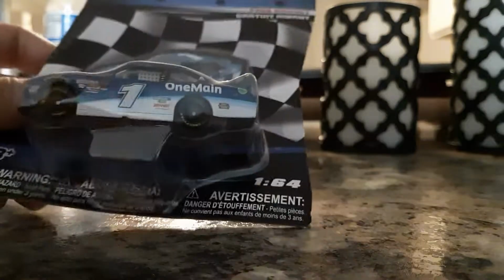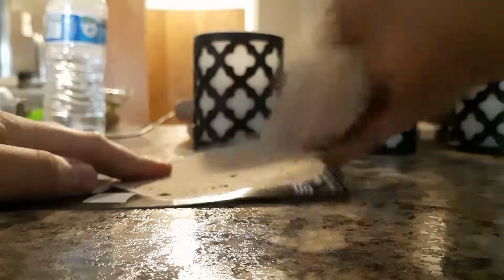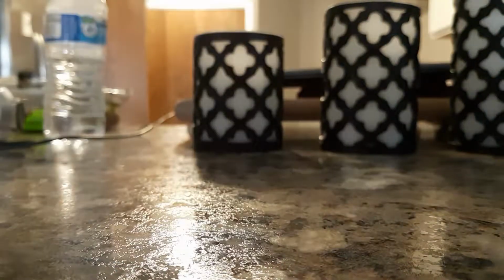On to the next. The next car I picked up, obviously, was going to be an Xfinity car from this wave. I found like two or three of these. I was actually pretty shocked to find this one at least. So, Elliott Sadler's number 1. I might pick up a second one because he is retiring, so I'll keep one in the box, you know.